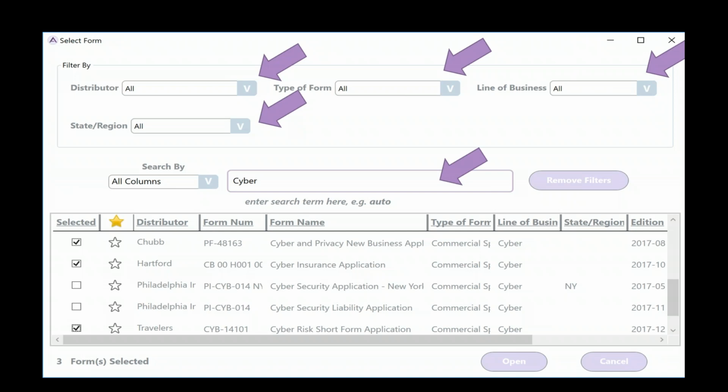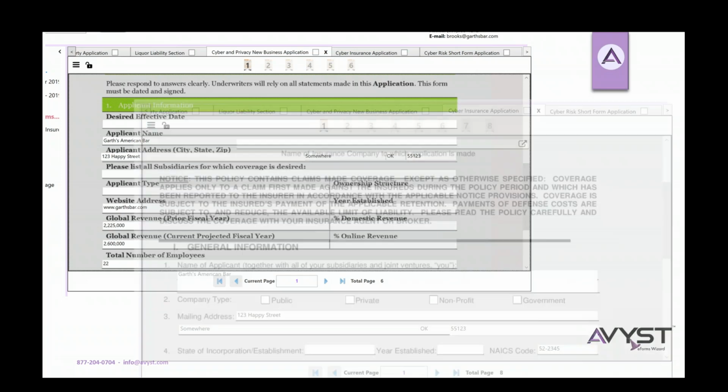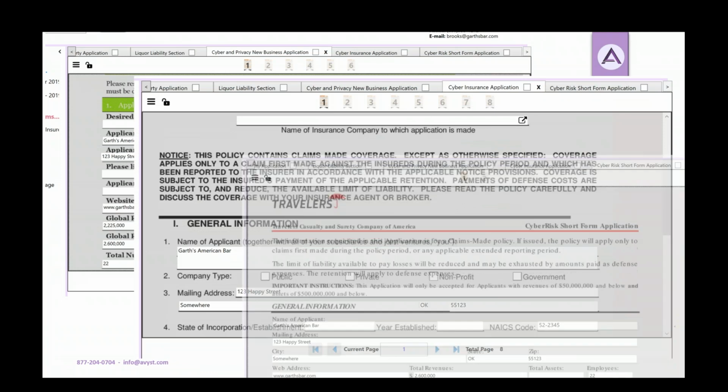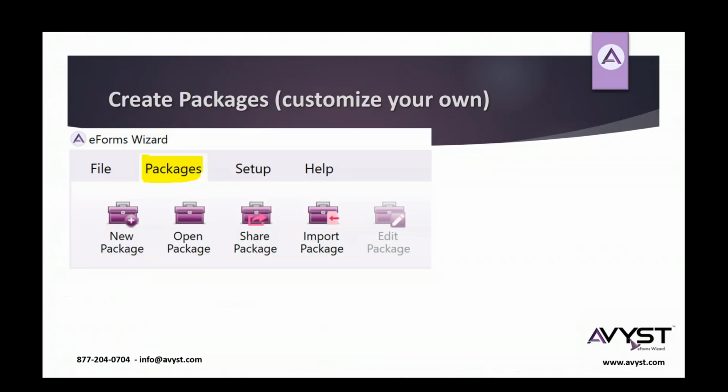in the system. Now, I happen to know we like to write with Chubb, Hartford, and Travelers, let's say, so you'll see that I have selected those, and when I hit my open button, it is going to then, for me, pull those forms into my forms package. You'll see tabs added for each, and it's going to populate anything that we already know from the data we've gathered into the form. Again, saving me keystrokes. So these are just a look at how those 3 different forms come in and get pre-populated with the data already in the submission package.